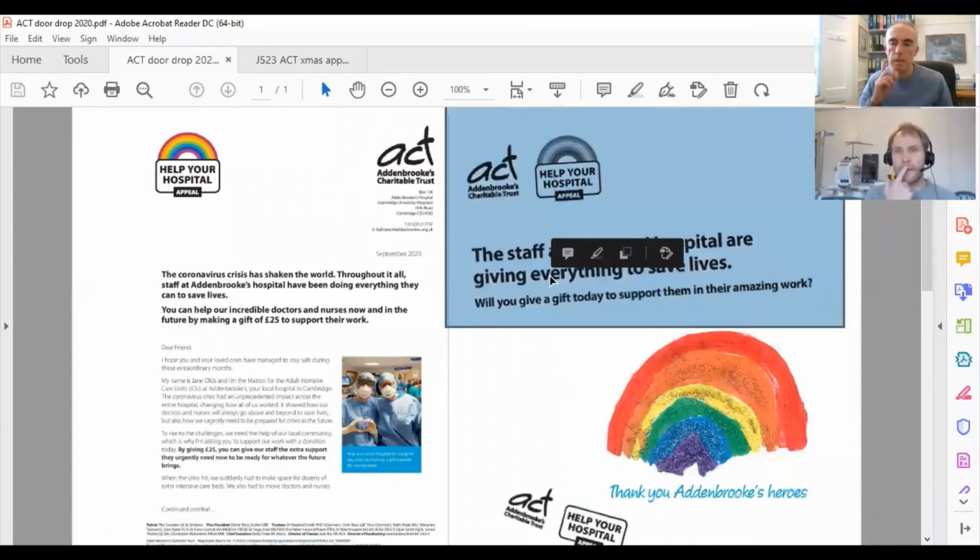So we worked with a company who were able to help us identify postcodes within Cambridgeshire that were both affluent and had an above average likelihood of being supporters of charities. For that first door drop, I think we mailed about 280,000 households around Cambridgeshire. We removed postcodes that were a bit too close to other hospitals to remove some of that competition element. And it was a very traditional direct marketing pack, with all the usual elements that you might expect to receive from a charity in one of these printed packs.